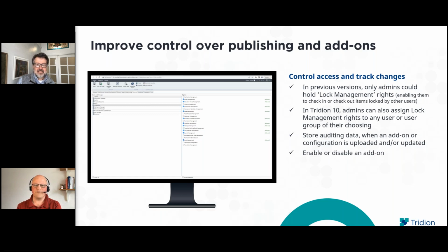And another thing, again in terms of working with third-party services and add-ons: when you're giving people the rights to do that, you also often want to keep tabs on what they are doing with that. Just check that everything is above board and make sure that the system is set up properly to work with those add-ons. So we're now storing auditing data if you need to see when an add-on is added or when it's updated as well. So, more improvement over publishing and add-ons there.